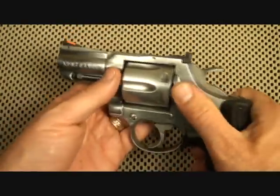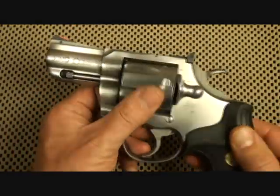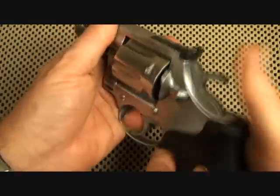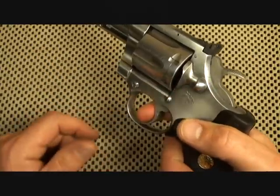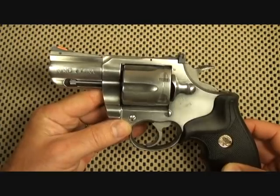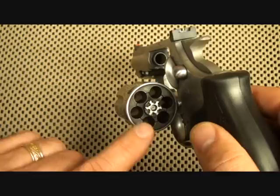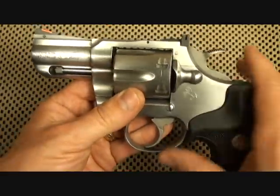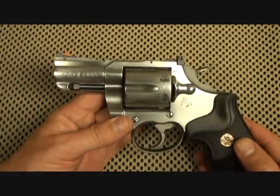Now it is considered a double action revolver, and before we check that out, we're going to look at the cylinder, make sure the gun is unloaded, and it is. Single action, you can pull the hammer back. Double action revolvers, that means that when you pull the trigger, it actuates the hammer. And of course, it does. One thing that Colt is really known for is its really smooth trigger pulls, and this one is no exception. It does hold 6 rounds in the cylinder. It is very beefy, very heavy duty, but if you're firing full house .357 Magnum loads, you'll appreciate it.